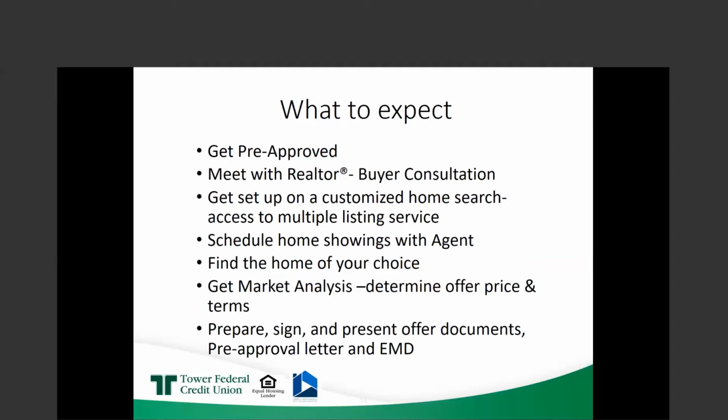The market analysis helps us to determine whether or not the home is overpriced or priced appropriately, and then based upon what's recently sold in that community, what the maximum offer price should be or where we should start the offer based upon how many offers they may have or what the current situation is based upon the seller's situation. We'll then prepare, sign, and present the offer documents on your behalf.